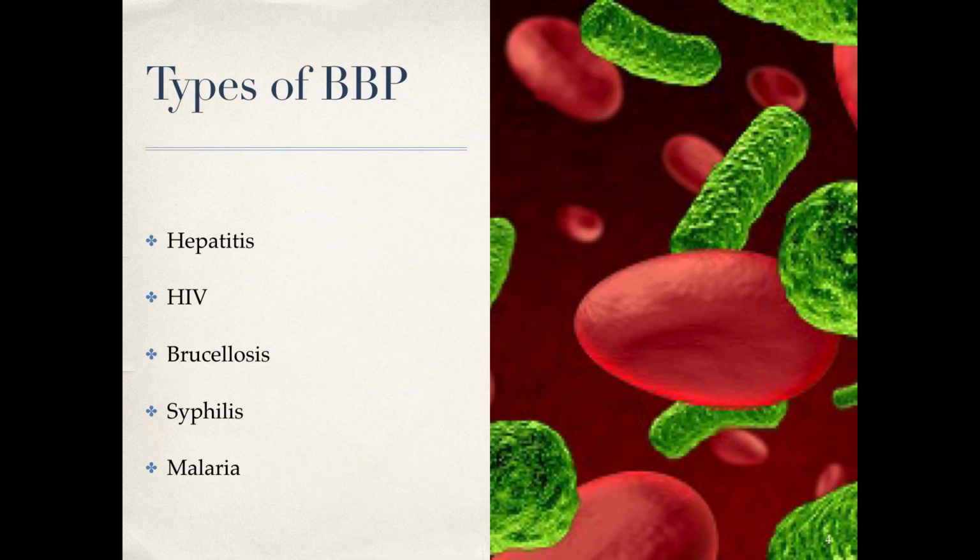So what are bloodborne pathogens, also known as the BBPs? These are viruses that are contracted from blood-to-blood transmission, and they include hepatitis, HIV, brucellosis, syphilis, and malaria. Our main focus today is to discuss the hepatitis and HIV. They're the most contracted BBPs from IV drug use.